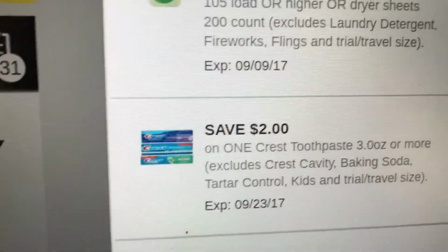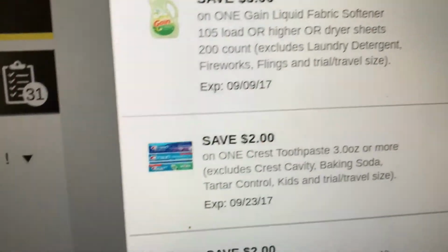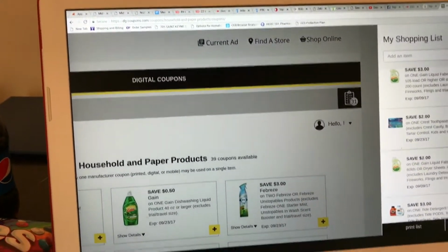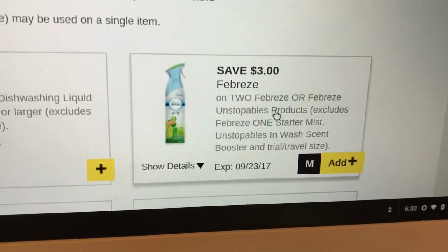$2 coupon on one Crest toothpaste, 3 ounces or more. So you can do the Crest toothpaste, or you can do Febreze. The Febreze, I'm not going to clip it because it's going to mess up my transaction for tomorrow. But basically, the Febreze are $3 each. And you can clip this coupon right here, $3 off two.